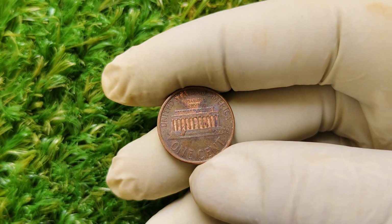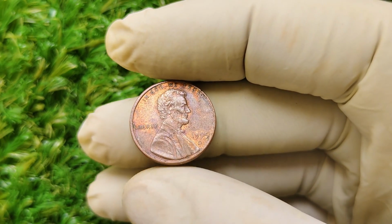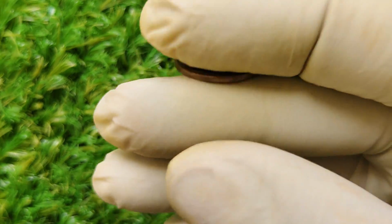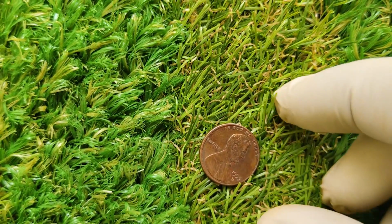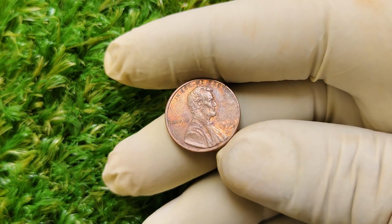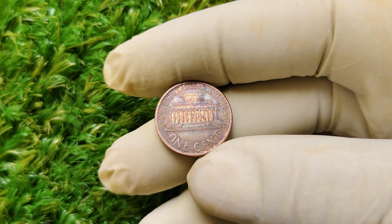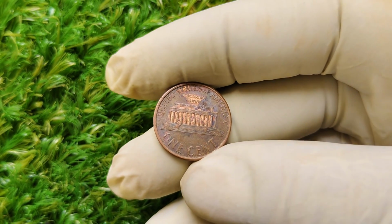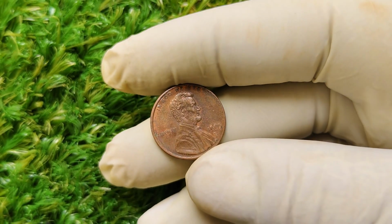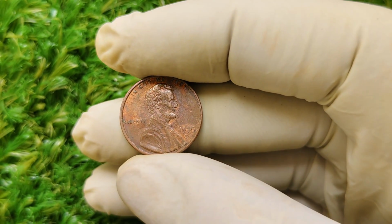Since then, prices for top-grade examples have continued to soar, with strong demand from serious collectors seeking to complete their Lincoln cent collections with only the finest specimens. Now you might be asking yourself, could you actually find one of these rare and valuable 1995 D Lincoln pennies? The answer might surprise you. While the odds of finding a perfect MS68 red example in pocket change are extremely low, it's not impossible to find high-grade coins in old collections, uncirculated rolls, or original mint sets that have been stored away for decades.